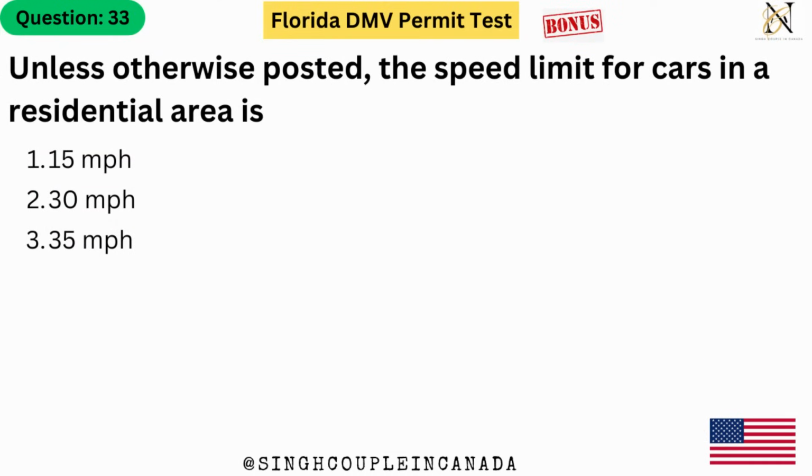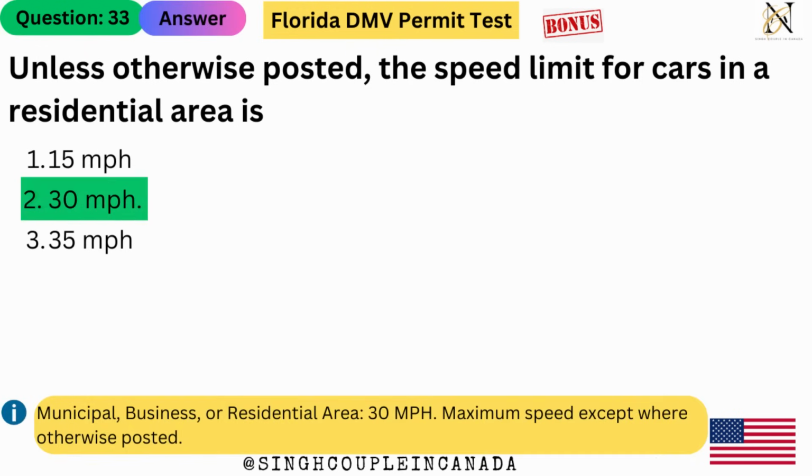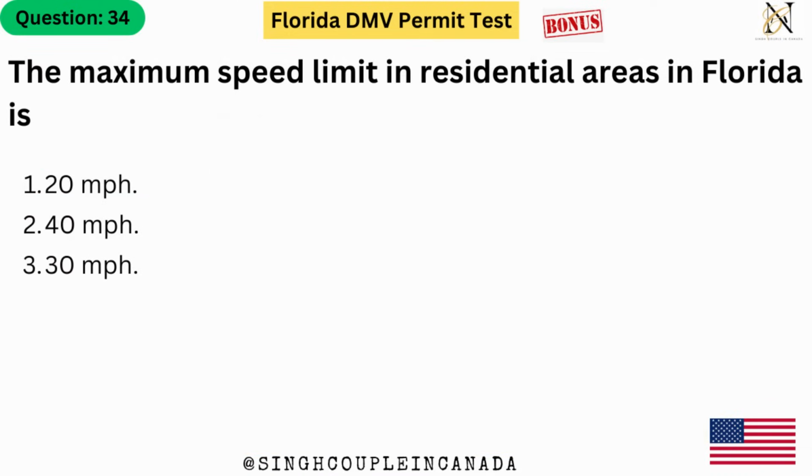Unless otherwise posted, the speed limit for cars in a residential area is: 1. 15 miles per hour. 2. 30 miles per hour. 3. 35 miles per hour. The answer is 2. 30 miles per hour. Municipal, business, or residential area, 30 miles per hour, maximum speed except where otherwise posted.